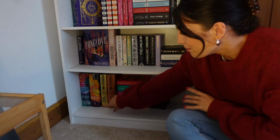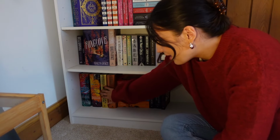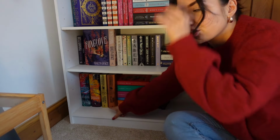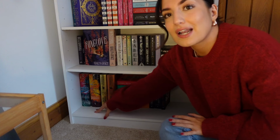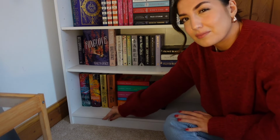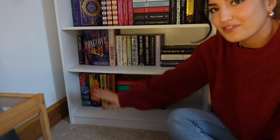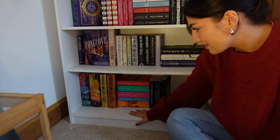Okay, and then we have my bottom shelf. You might not be able to see me for a lot of this portion, but down here we have A Day of Fallen Night and The Priory of the Orange Tree. These are more of my adult fantasies that have some mythical things. I guess Emily Wilde could be down here, but for now she's up there and these are down here.